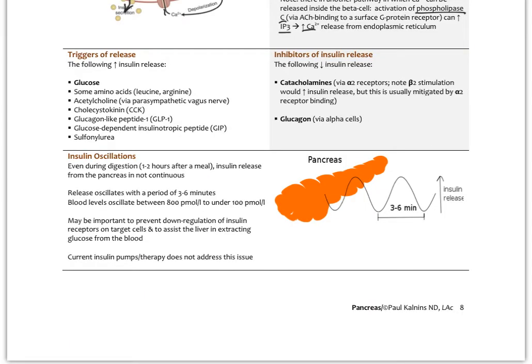So in terms of what triggers insulin release, again, glucose is the primary signal. Now there are some amino acids, leucine and arginine in particular, that can also stimulate insulin release. Acetylcholine we just mentioned, via the parasympathetic vagus nerve. Cholecystokinin from the duodenal cells. Glucagon-like peptide, GLP-1, and then GIP. It's called glucose-dependent insulinotropic peptide. It's also given the name gastric inhibitory peptide because it inhibits, just like amylin does, some of the gastric activity to slow it down to allow for proper absorption. And then sulfonylureas, we talked about those stimulating those ATP-sensitive potassium channels.